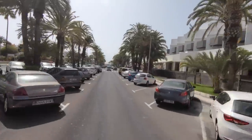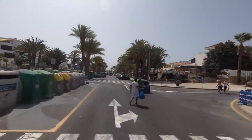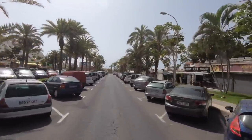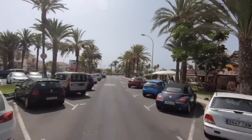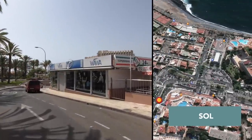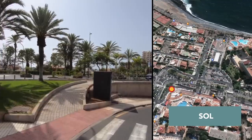Here, the new Alegria Barra is nearly open. I think they've opened part of it, and the anchor that used to be there is no longer there. The guy who owns that has moved to the Duke Shops, in that Irish bar I showed you last time. There's Sol Tenerife in the background, so we're going to go down here, where the Iceland used to be, under the bridge, and end up on Playa de las Américas.